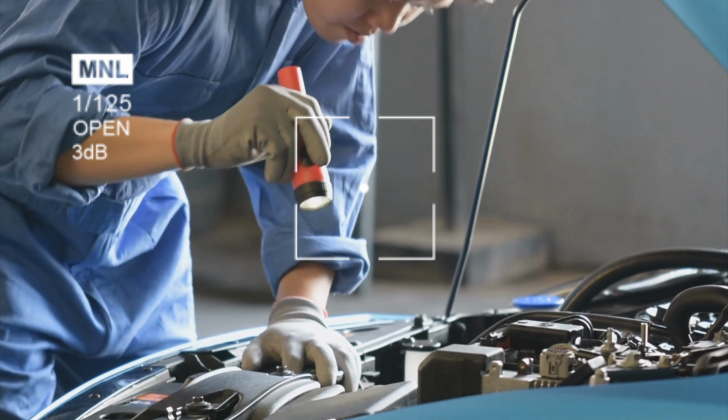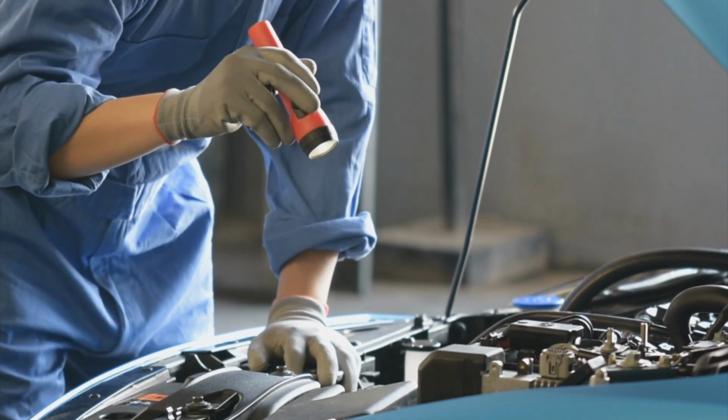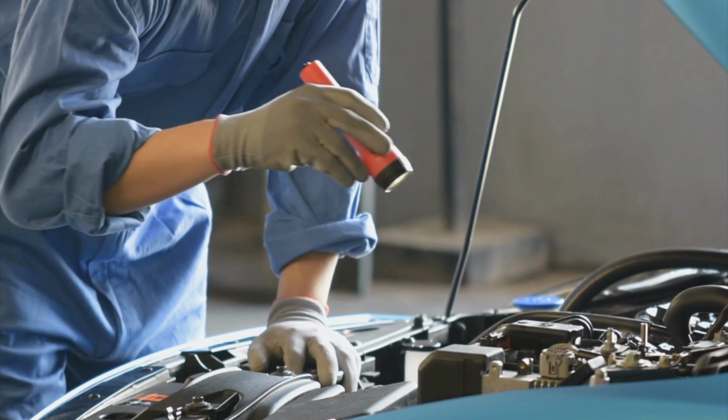Maintaining your car's power steering pump is crucial for smooth and safe driving. By following the tips we've shared, you can ensure your vehicle's super muscles stay strong and efficient.